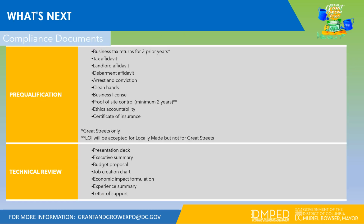Next steps. The next steps include getting your documents ready for pre-qualification. So the first couple documents that you will need to submit for your pre-qualification phase are business tax returns for the 3 previous years. And if you are wondering what you will do if you are a new business, for example, every year that you do not have of a business tax return, you can supplement with a year of personal tax returns. And the goal of these business tax returns is to demonstrate that you do meet the criteria of having an average annual revenue of under $2 million for the last 3 years.